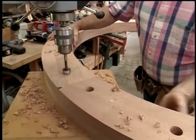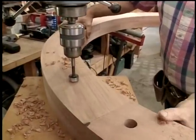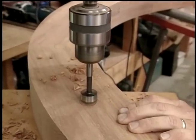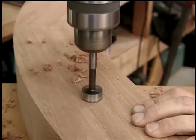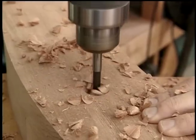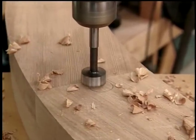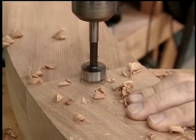The next step is to drill a series of holes, 1 inch in diameter, using a Forstner bit, which is set to go to a depth of 1 inch. These holes are the first step in making some mortises, which will receive the pieces that connect the two arches together.